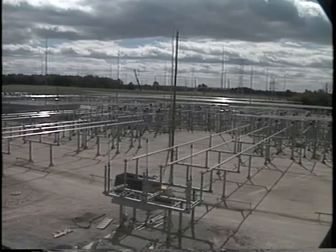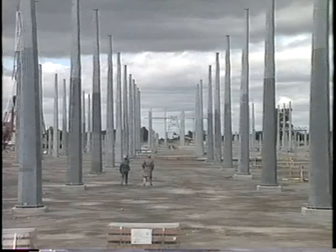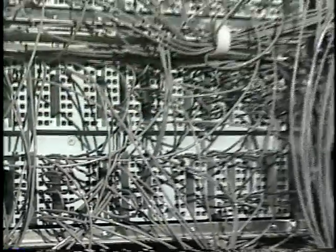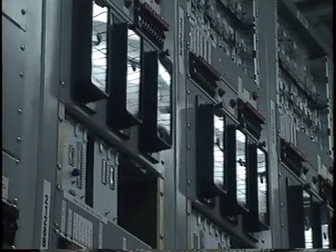By the second summer, the 230 kV yard is almost complete and on schedule. Work on the 500 kV yard is well ahead. With relay buildings up, wiring begins. Each of 12 consoles contains 174 cables. It takes 2 weeks to terminate a complete set.